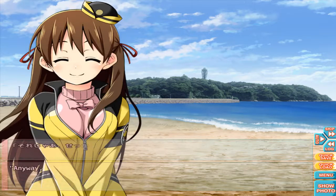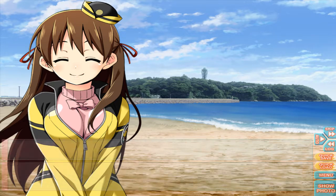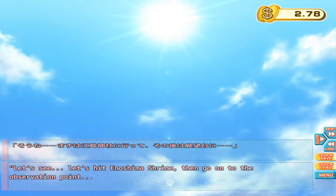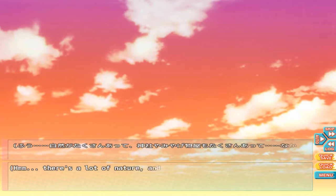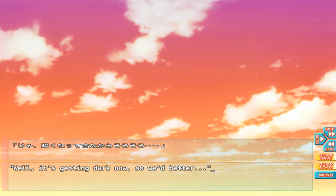That's true. Anyway, as long as we're here, shall we have a look around the island? Yeah, let's do it. Let's hit Enoshima Shrine, then go on to the observation point. There's a lot of nature and a lot of shrines and souvenir shops. Enoshima's really a nice place. Well, it's getting dark now, so we'd better... Wait, huh? There's one last place I'd like to take you to. One last place? Yes, this way.